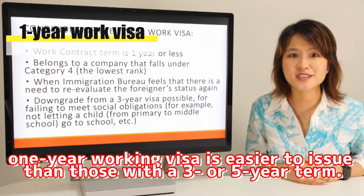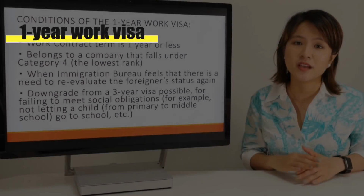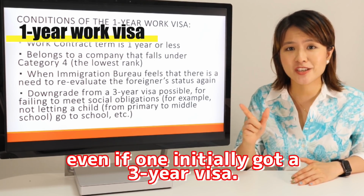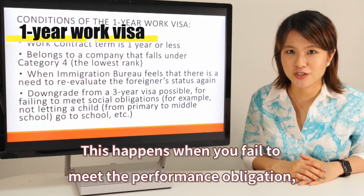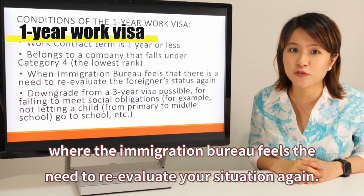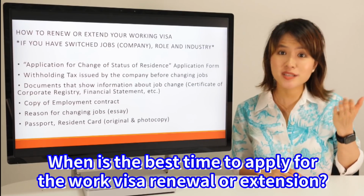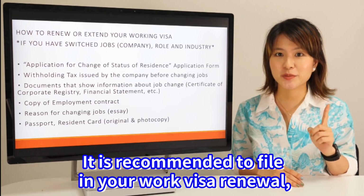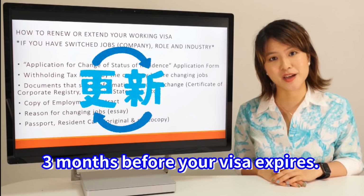One-year working visa is easier to issue than those with a 3-year or 5-year term visa. Also, there are cases where a one-year visa is issued even if one initially got a 3-year visa. This happens when you fail to meet the performance obligations, or you keep changing jobs, or other unstable conditions where the Immigration Bureau feels the need to evaluate your situation again. So, when is the best time to apply for the work visa renewal or extension? It is recommended to file your work visa renewal 3 months before your visa expires.